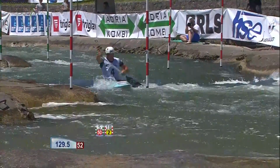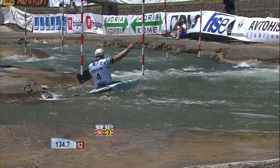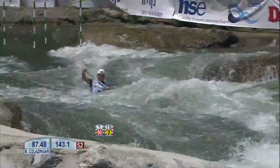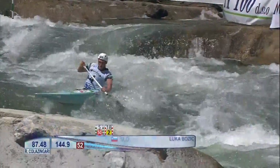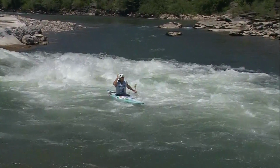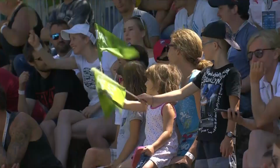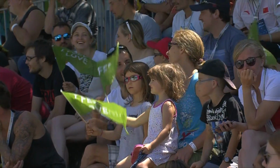Well, he had the opportunity as well to take the overall World Cup race lead in this competition, because he was third in Lee Valley in race one. Then he was fourth last weekend at Bratislava. So in the final, he had the opportunity. But we shall wait and see. And Luka Božić of Slovenia, disappointment for him, but it is still Roberto Colasingardi of Italy leading the way ahead of Ante Bercic of Slovenia.